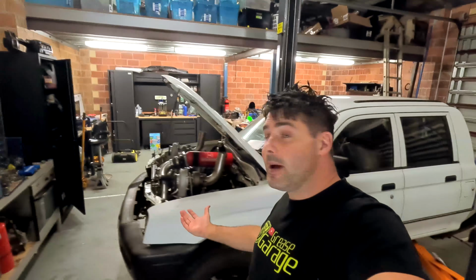And another thing is, this is not the end of Pajero stuff, guys. We will see Josh roll race. We're going to see it do a quarter mile. We're going to put it up against other Grease Garage cars and do all sorts of stuff. So don't worry, there's going to be more of that as well.